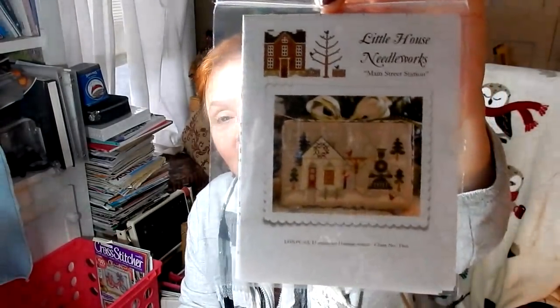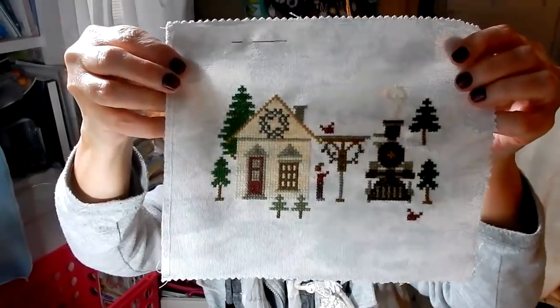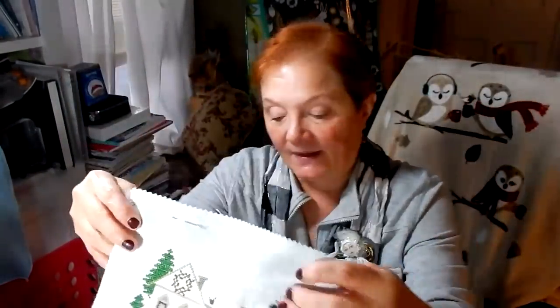Okay, and then next, as soon as I find the chart, is Little House Needleworks, Main Street Station. Another piece that I don't have a lot left to do on. Primarily it's snow that I have left. So hopefully I can finish that this year too.